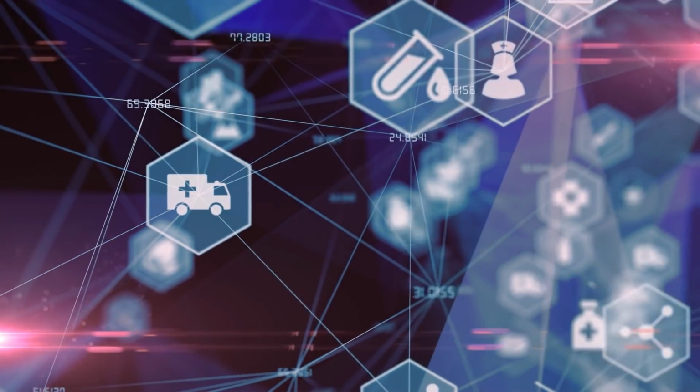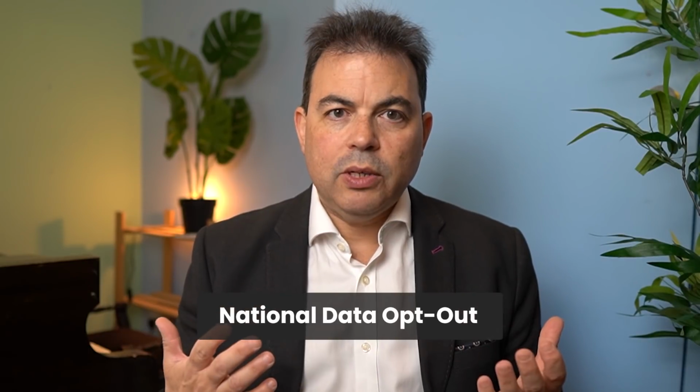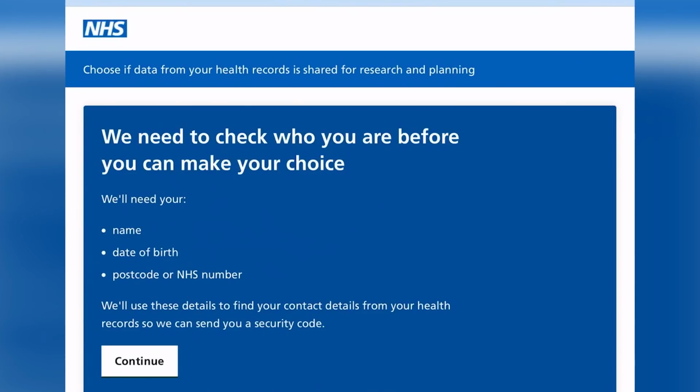The second type of opt-out allows NHS Digital to collect your data and use it internally, but it stops NHS Digital sharing that data with any other organisation, such as independent research bodies. That could be something like the University of Oxford's recovery trial, which I mentioned a few minutes ago. Now, strangely, this isn't called a Type 2 opt-out. Rather, it's called a National Data opt-out. You need to fill out an online form, and again, I'll put a link in the notes below.